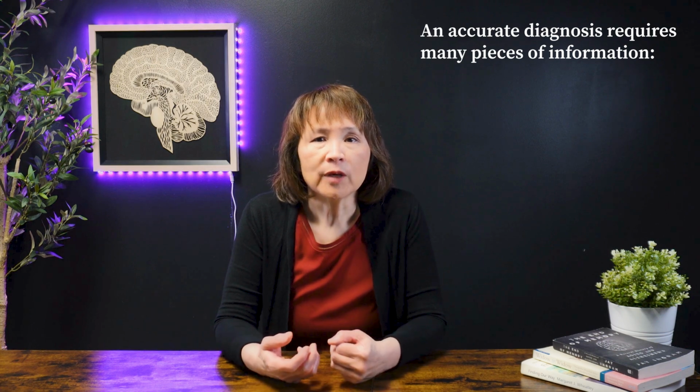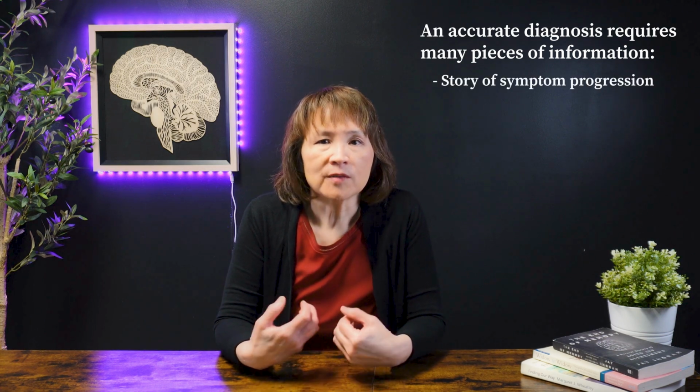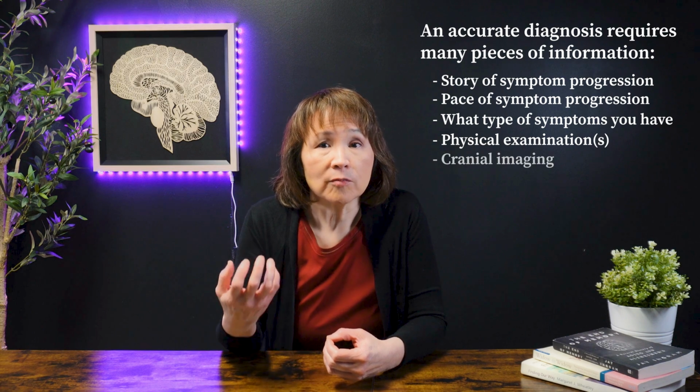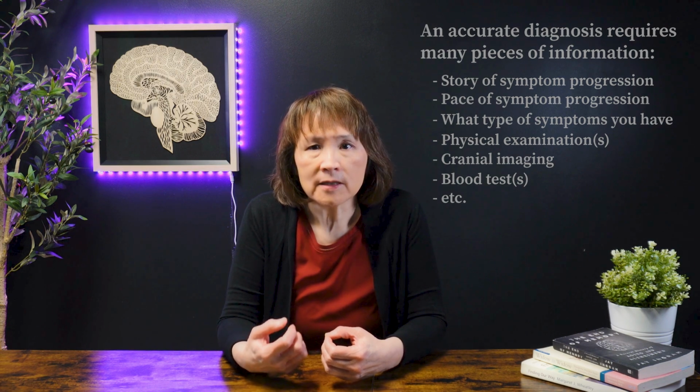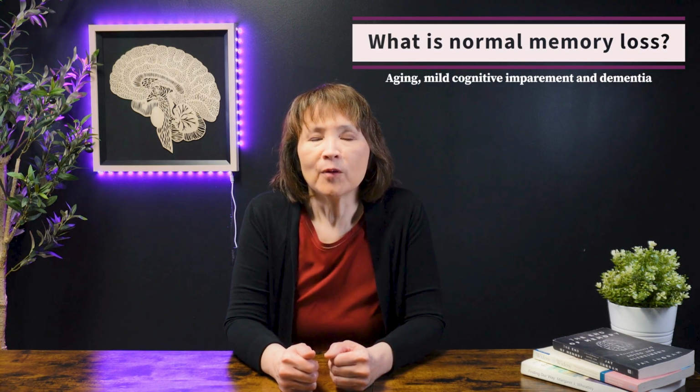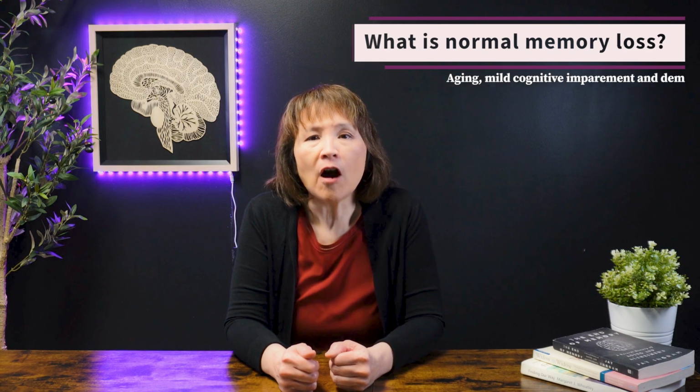An accurate diagnosis of dementia requires many pieces of information, not just the screening test results, but other pieces of information like the story of the progression of the symptoms that you're noticing, how quickly it's getting worse, what kinds of memory symptoms you have. There may be a physical examination component, and often there are other investigations that are needed, such as head imaging or blood tests. So screening tests are only one part of the puzzle. There are many pieces of information that go together to make a diagnosis of dementia. With that said, there are some situations where memory testing could be helpful and make sense, and we'll get into that. But first, let's talk about normal aging, normal cognitive aging.